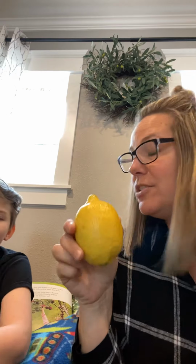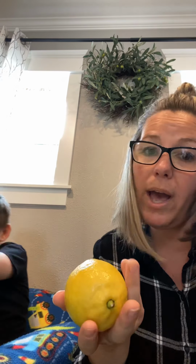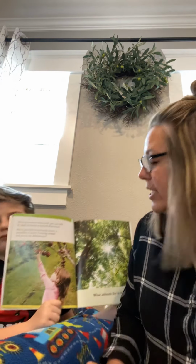Lemons. We also really like lemons in our house. We love to put this in our water. Lemons also grow in a very warm climate. So you would find these in a place where palm trees would grow. So Hawaii, California, Florida. But these guys right here, we grow the best apples in Washington. My favorite variety is actually the Honeycrisp, which is this one right here. Okay, turn the page. So we learned that trees, we can grow food on them.